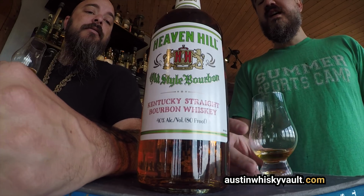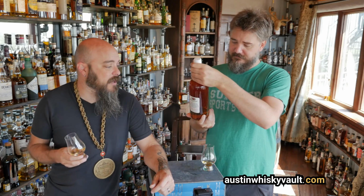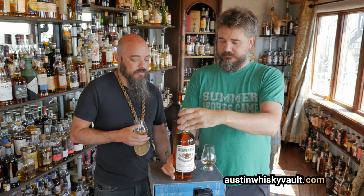It's from Bardstown, Kentucky. This can be like $12 to $15. Really? Yeah. All right. And is there any age statement? Nope. But it's straight, and it has no age on it, which means it's at least four years. It's 40%. I'm getting wood and apple. Wood and apple, and it's the old dusty wood.